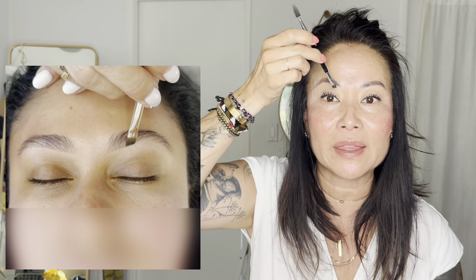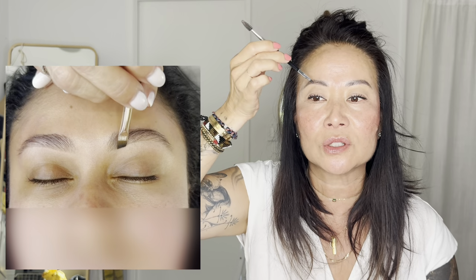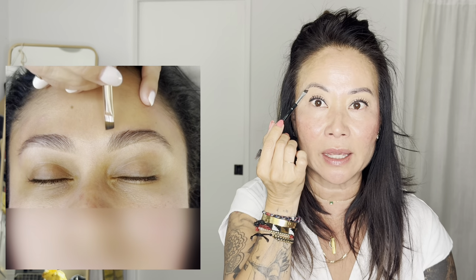But I'm also going at the edge. Did you notice that I'm going right at the edge of the eyebrow and then going up? So for those of you that have sparse eyebrows, that's what I mean by go at the edge. Even though you have gaps in the middle of the eyebrow, don't worry about that right now. Just go right at the edge. And then you want to go always at the top edge above the eyebrow line, because then you keep the brows fuller, or you make it fuller.